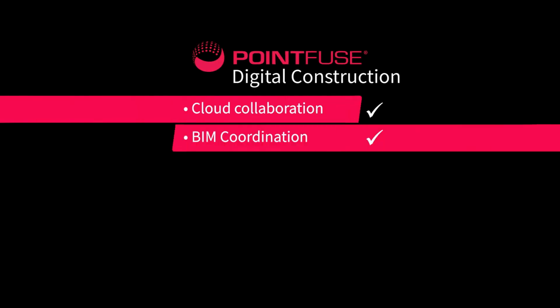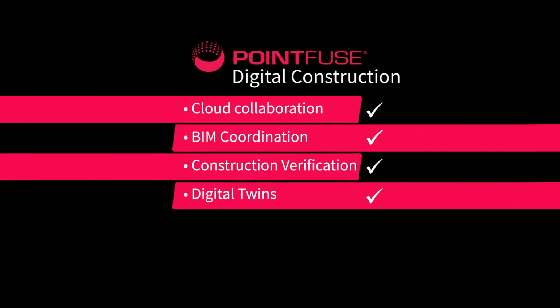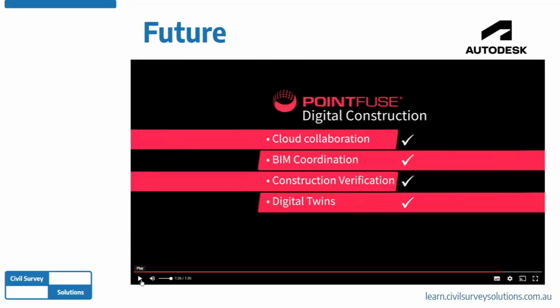So given that both you and I don't know much about it, what do you think of Point Fuse? So actually, I do know a bit about Point Fuse. I managed our relationship between Point Fuse and Leica, and we sold a slightly modified white labeled version of Point Fuse called Point Fuse powered by Jetstream. Yes.